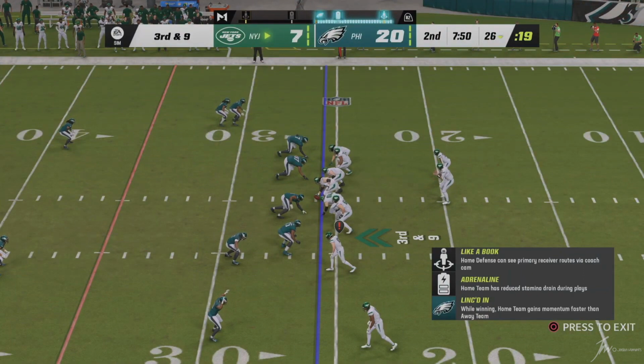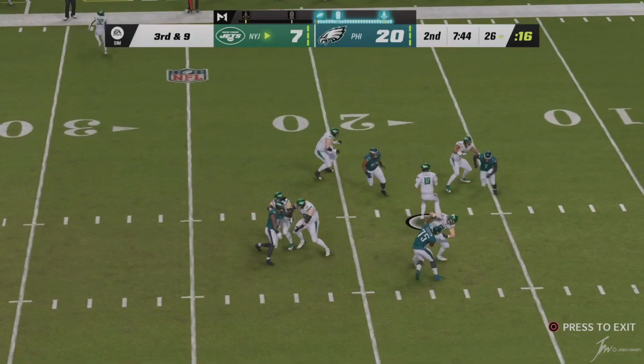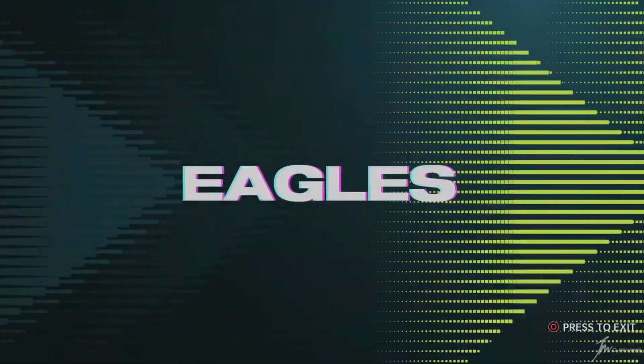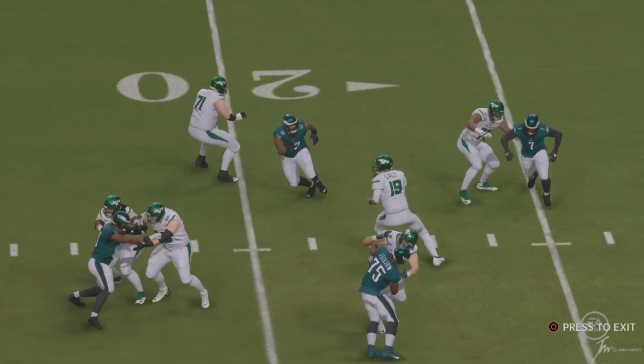The offense on 3rd down tonight, 2 for 5 to this point. This is 3rd and 9. Now it's Flacco. Pressure comes, and down he goes. The Eagles get there for the sack. The pressure from multiple guys there as they bury him for a big 9-yard loss.